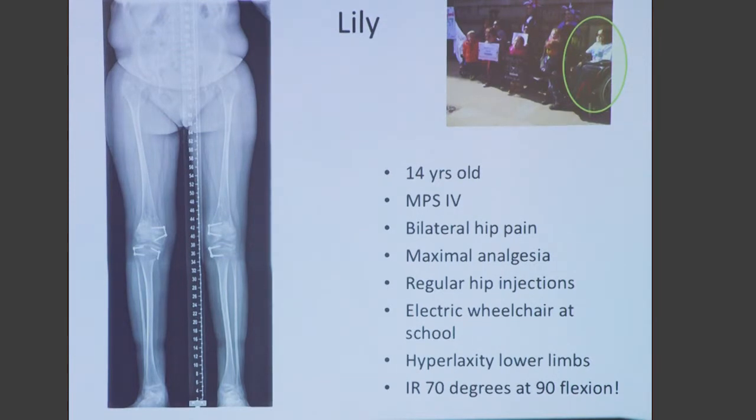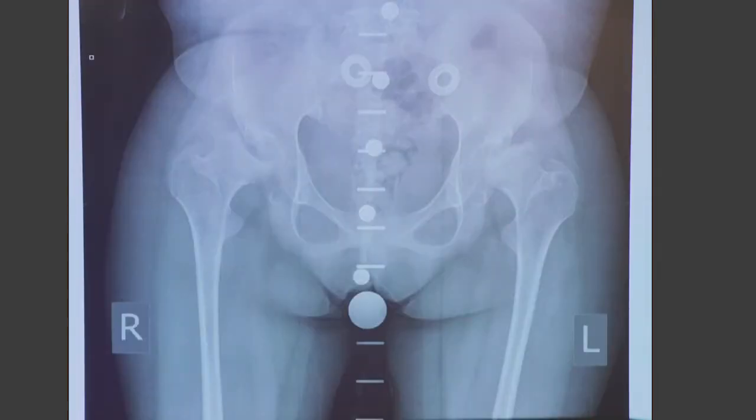She's had 8 plates in to try and control the growth around her knees, and she's actually got pretty straight knees. But she does have hyperlaxity in her lower limbs, and as an example of that, with the hips at 90 degrees of flexion, she has 70 degrees of internal rotation in both hips. Despite the fact she has a lot of hip pain, she has quite severe hyperlaxity.